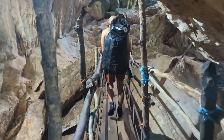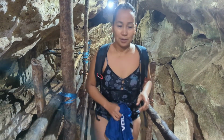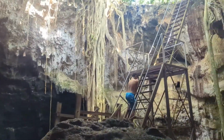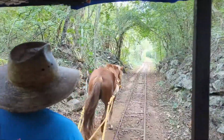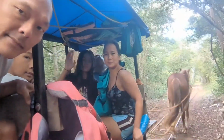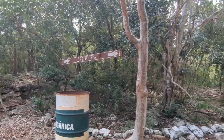We slowly made our way back to the cart and onto our next cenote. We're currently heading to our third cenote right now. Walking up through the path and yeah, we'll see how it is.